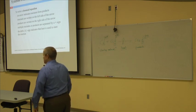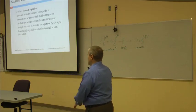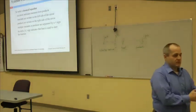The delta over the arrow just means you're heating it. Just means you're warming it up. Okay? And that's all these things mean. But that little bit of symbology tells the reader a tremendous amount of information.